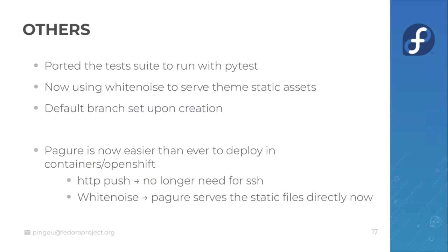We've also done a number of changes to Pagure itself. We've ported the test suite to run with PyTest, which is pretty nice because we were running Nose until now, and Nose is no longer supported. We are serving static files with WhiteNoise. I have no idea if I'm pronouncing that one correctly, to be honest. And it's pretty nice because it means the web server, so Apache or Gunicorn, is not the one serving the assets, which actually makes deploying Pagure on OpenShift a lot easier.